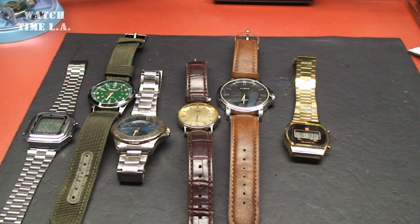But regardless of how much I spend for a watch, I get just as excited when they come in the mail and I open them up for the first time.